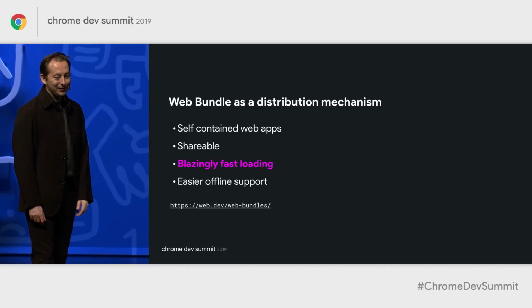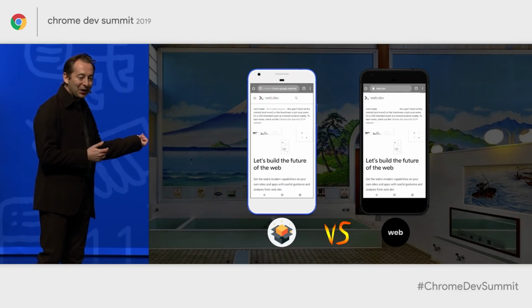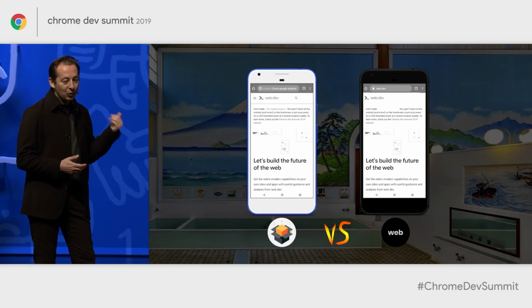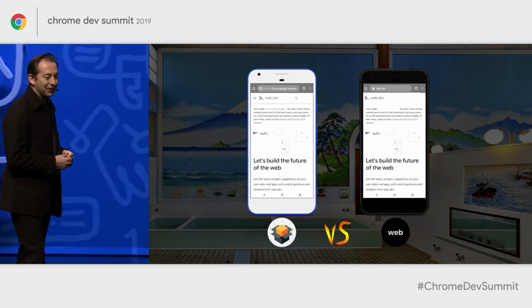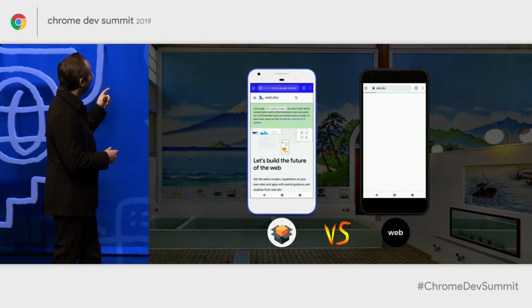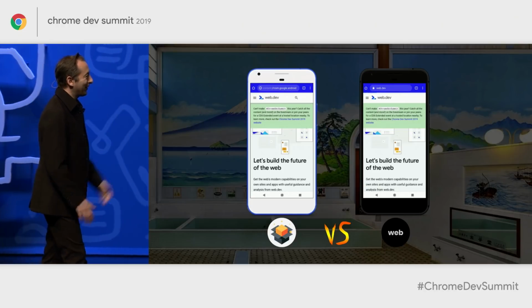One more use case I'm excited about: faster loading. Oh, Kenji, you're so obsessed with fast. I know. So the trick is, because everything is on the device, a web bundle will offer a much faster user experience. Let's do a match. On the left, you have web bundle, and on the right, you have web. Ready? Fight. Let's see. Done. I mean, there is no picture, right? Web bundle wins. Amazing.